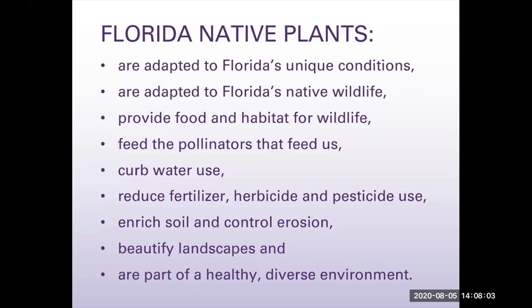Native plants also, if they're used effectively, if you put the right plant in the right conditions, are going to require less water, less or no fertilizer, herbicides, or pesticides compared to our non-native counterparts. Our native plants evolved here with these pests, quote unquote, and so they're better equipped to adapt or handle them without adding all these chemicals. Native plants also give nutrients back to the soil that it needs to sustain other plants and organisms. They help control erosion. Certainly, they beautify our landscapes, and they're a part of a healthy, diverse environment.